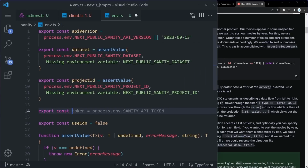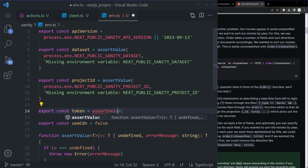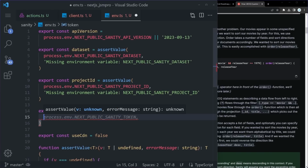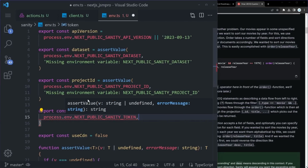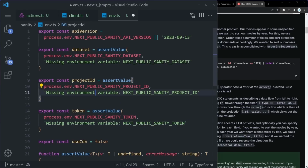Export const token is equal to, we can use the same function that they have, assert value, just to keep the error handling good. Then we can say process.env.next public sanity token, and something like missing environment variable next public sanity token. So now we have to actually add that token in there.